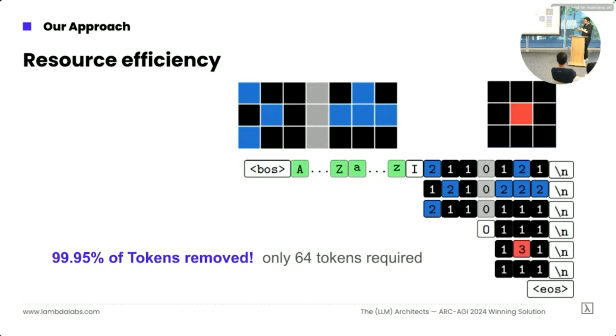The first thing we did is to try to optimize the efficiency across the board. And the biggest change we made is actually remove most of the tokens from the vocabulary. We removed 99.95% of tokens from the dictionary, only keeping 64 tokens. And this does not only reduce the memory requirement to run the model, but also helps the model to focus on this kind of puzzle solving pattern recognition task instead of thinking this is a language task.